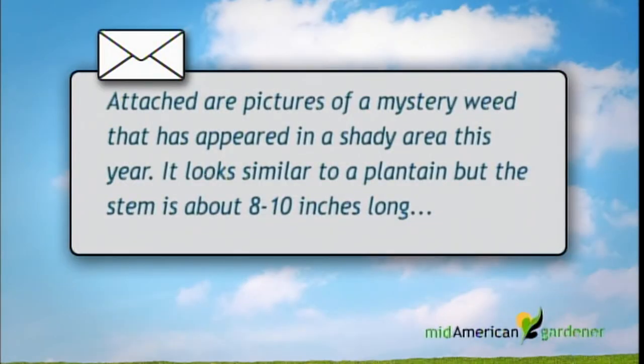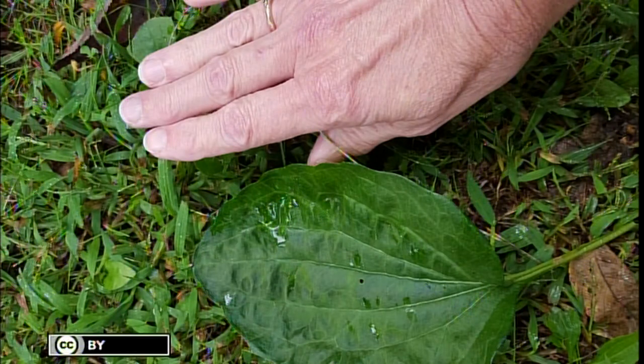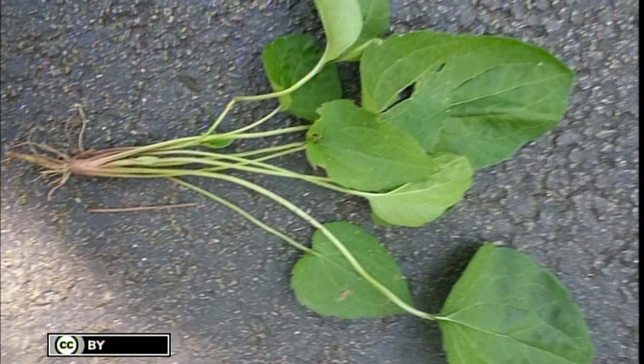And I have two emails to go over. We got a picture of a mystery weed that's appeared in a shady area, and the viewer writes that it has no flowering stems. Well, sometimes plants that grow in the shade may not flower because there's not enough light. Another one from Tinley Park has pictured plants in the lawn. So actually both of these have the same answer. They're a perennial ground cover or a flowering perennial that's escaped from the neighbors or maybe her own garden and has reseeded in the lawn.